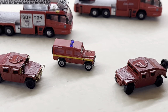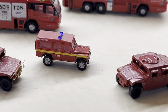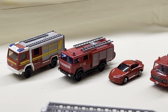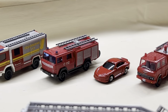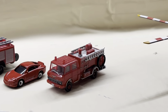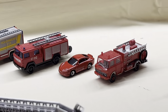The Hummer H1s, those are Micro Trains, and this one I think is a Busch or Viking, I'm not sure, the Land Rover. And then the one on the left is a Busch. This one here in the center, that's a Viking. Apparently a red Porsche 911 came with it. I don't know if that's the Chief's car. And then another Viking, but it's a Japanese prototype truck. I like Viking vehicles, all the German made stuff.